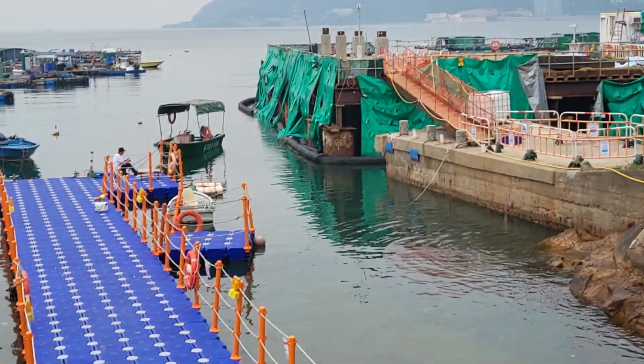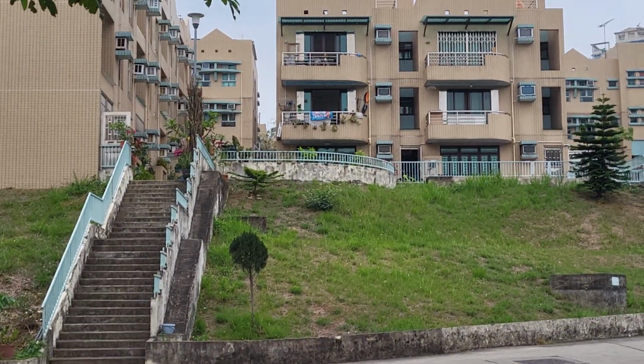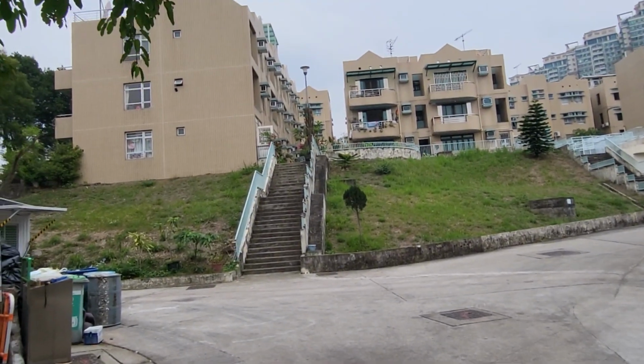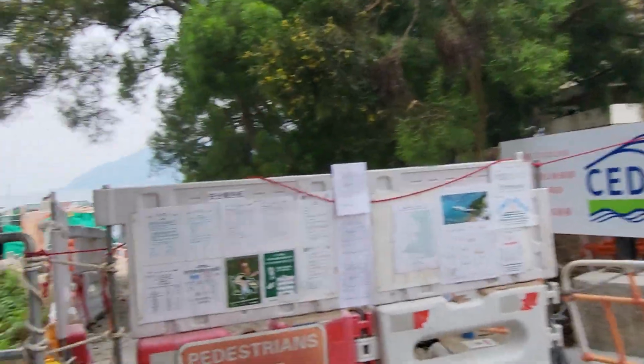I'm kind of curious. Well, so we'll just go around here. You can see all the buildings around here. They're actually like houses that are 3 floors high, which is pretty much normal, you could say. Let's just go for a walk.